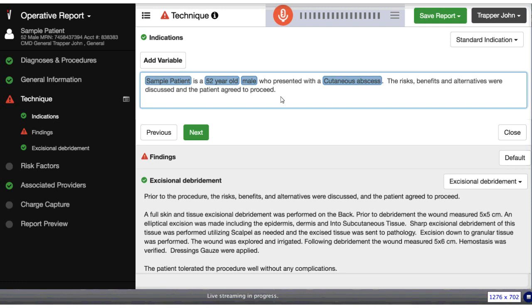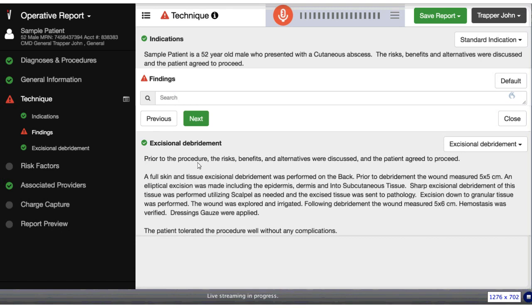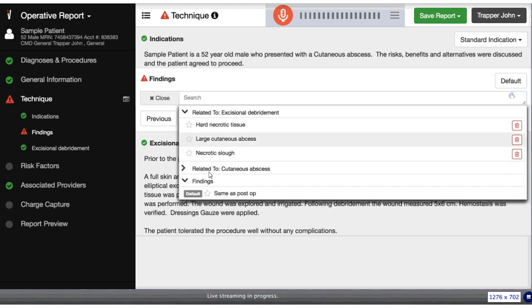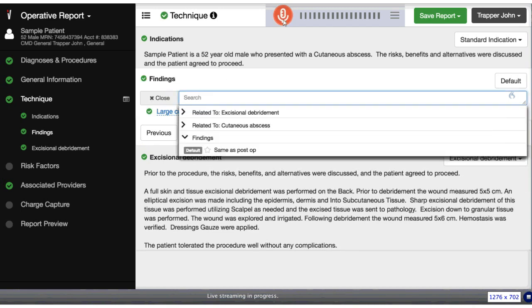And then between the findings and my technique, here's where surgeons a lot of times would say, okay, well, you can't templatize what I do. And that's because in the past, a template would mean you'd need 1,000 variations to make sure that you had all the different findings you could possibly have, whereby using an application that's leveraging different sections of your dictation that may remain the same, the findings allows you to focus on what was different. So here by choosing large cutaneous abscess, again, I could then click in there and dictate a whole array of different findings and things that made this excisional debridement different than the last one I did.